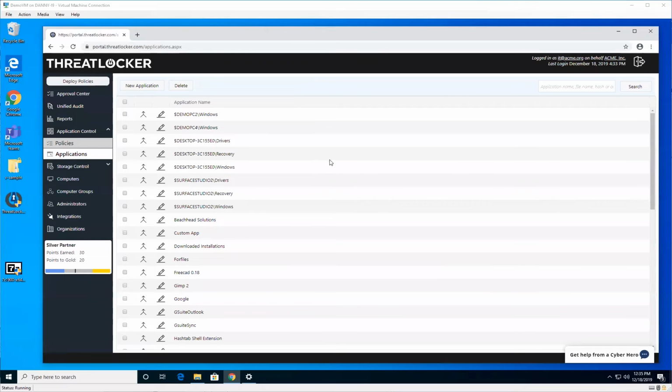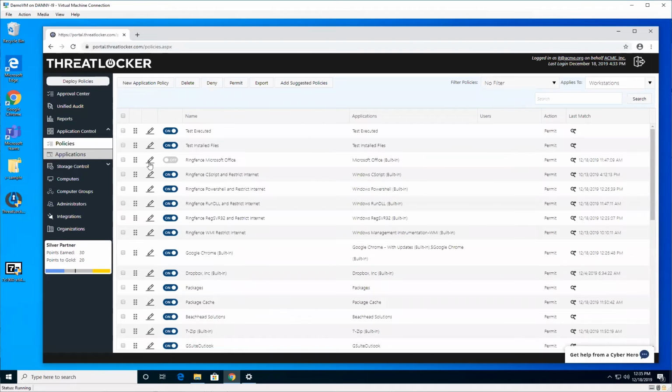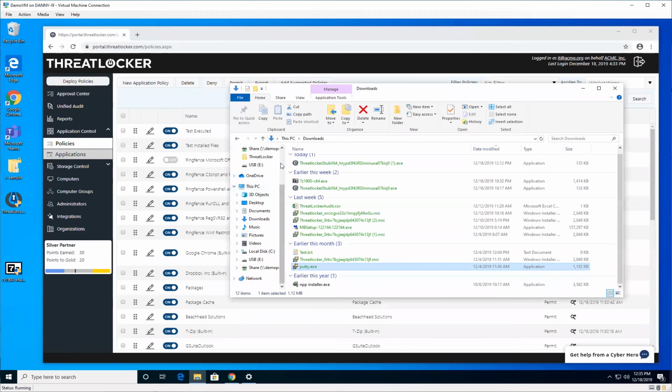The next part of this, I'm going to pause on some of the questions because we'll get too distracted, is really about the ring fencing. So the whitelisting has been really great at controlling what can and can't run. The ring fencing is going to step that up and say, well, once something is running, what can that application do? So an example of this is I have a policy here that's turned off. So I'll run it first.